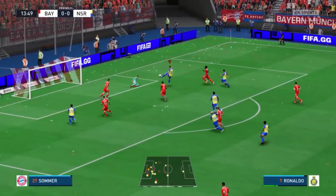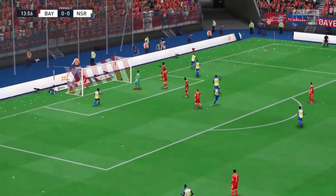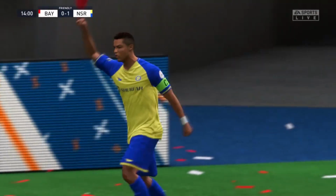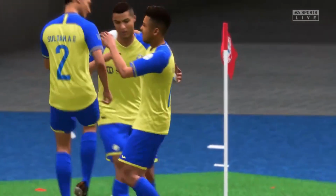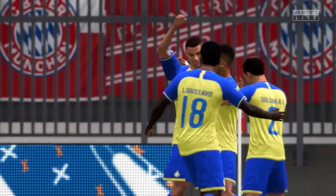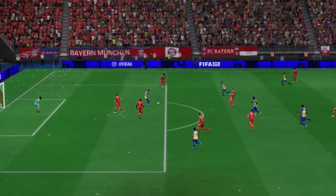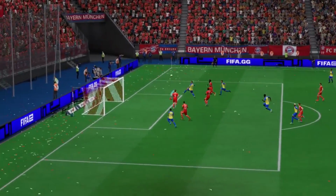Ronaldo. And a touch of finesse. Oh, how about that for a chip? Savour it. Pure brilliance. Well, he shows a lot of composure here. He just gets enough on it. That's a good finish.